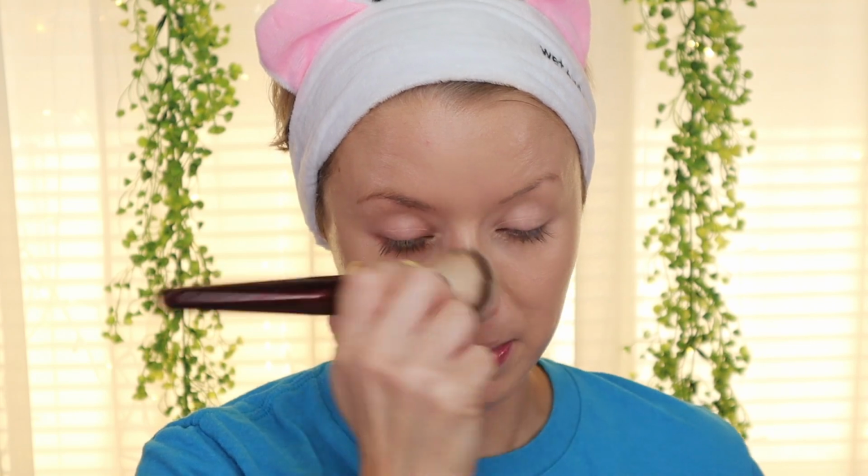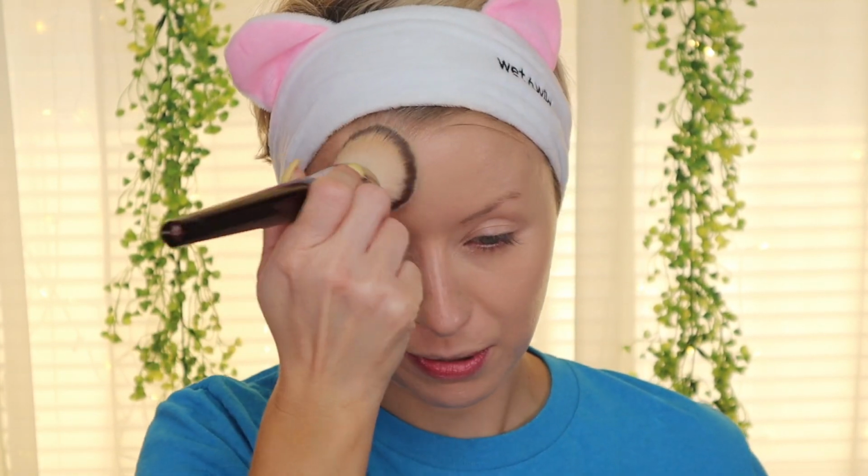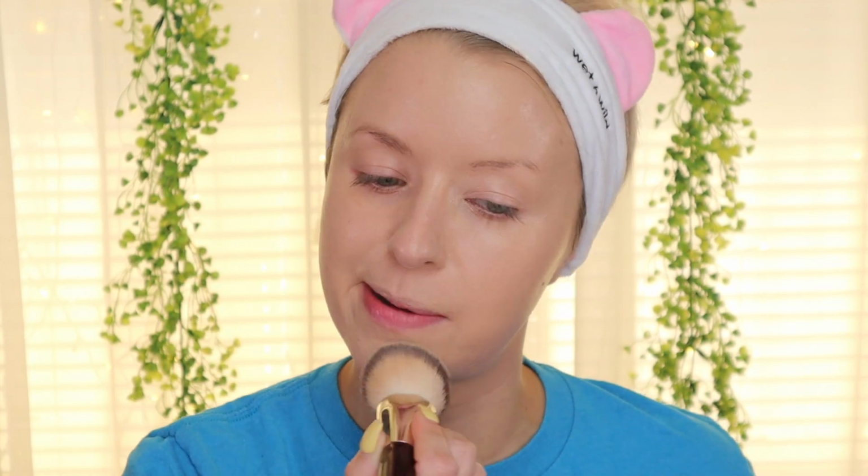I think this looks really pretty. I love the finish of it. Definitely a glowy, dewy finish. Just so perfect for spring and summer, that glowy, dewy skin. And I just love the shade. I really love the shade. Again, this is Light 2.